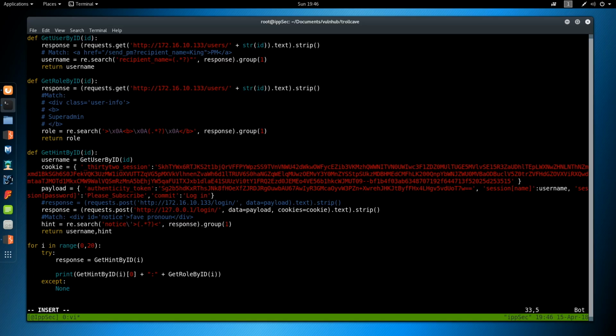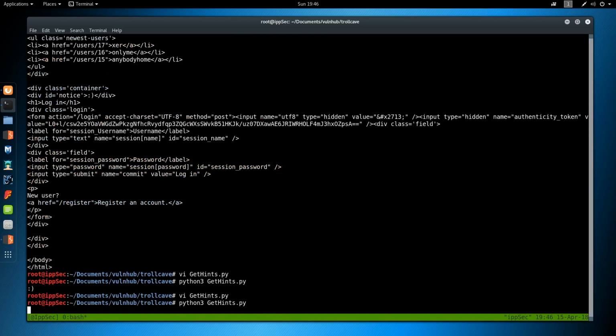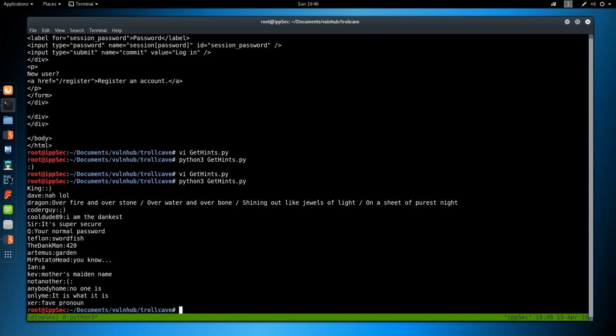So response 0, that will be username, and hint will be 1. Actually, the cleaner way to do this will just be username, hint. There we go. And then we can do username, hint. Try this, and that works.